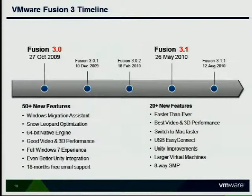In terms of the timeline, since VMworld last year, we released Fusion 3.0 last October with over 50 new features. We have the Windows Migration Assistant for those folks who are switching from Windows to Mac. Makes it a lot easier, makes it as seamless as we possibly can make it. To those of you who are old hands, yeah, sure, it's P2V conceptually, but at the same time, making P2V easy to use is a considerable challenge, and we think we pulled it off. We're optimized for Snow Leopard. We have a fully 64-bit native engine. We had, in 3.0, quite good video and 3D performance, and we were optimized for Windows 7 on day one. And that actually has turned out to have had substantial payoff.